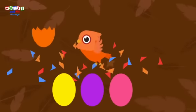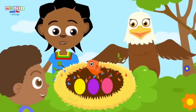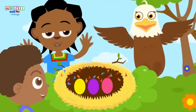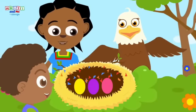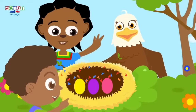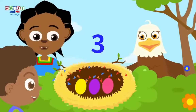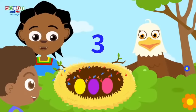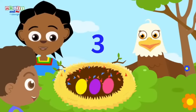Shaking and cracks open, and a little bird comes out and flies away. Kids, how many eggs do we now have? One, two, three, three eggs. Yes, we have one less egg, so we have three eggs.